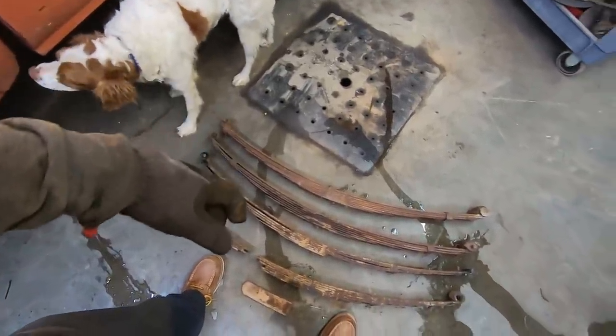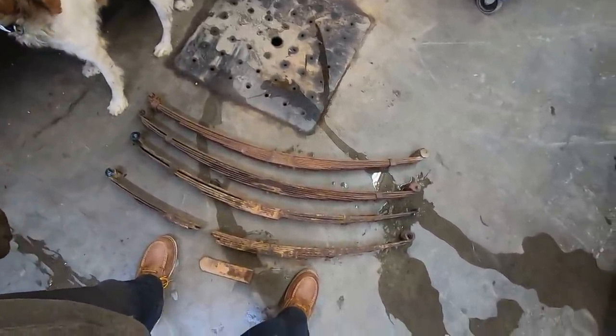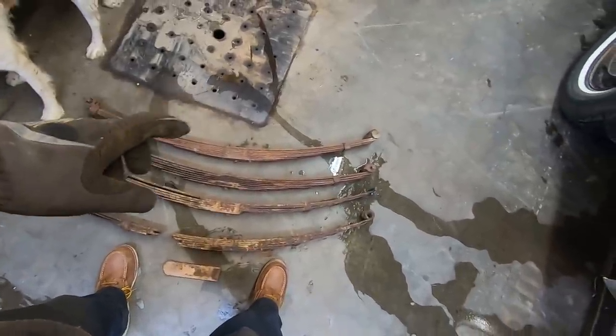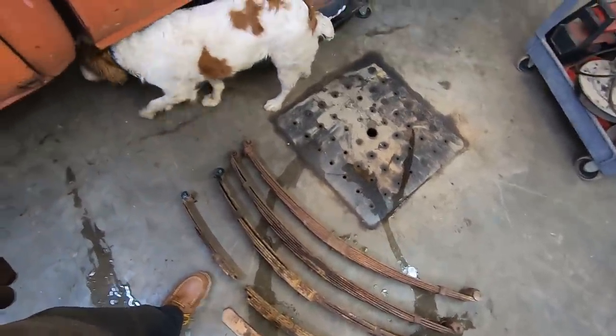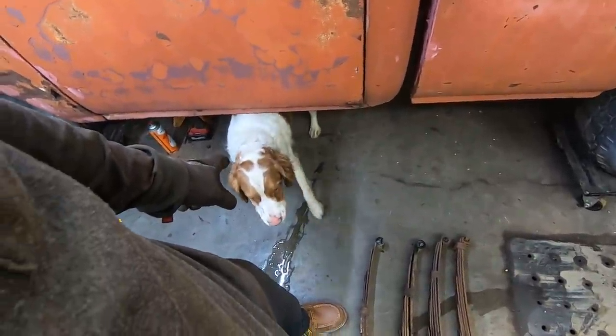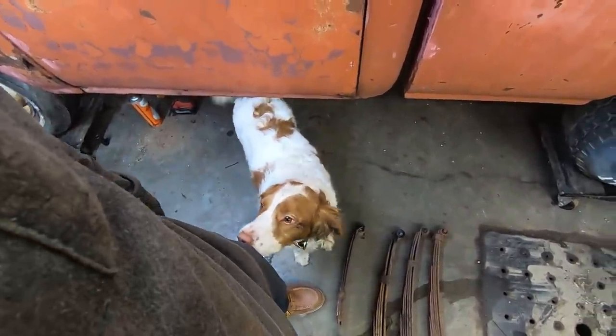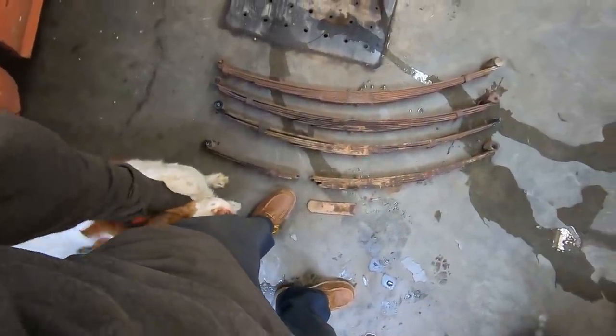These things are gonna need new bushings, but it'll get it so it's safe-ish to put on the road, Inspector Duff says. So I'm gonna get those bushings out, and then we'll slide these things in. Duff says, hurry up so we can go for a ride. Don't look too close underneath there. You might find some other stuff that we gotta address. All right, back at her.